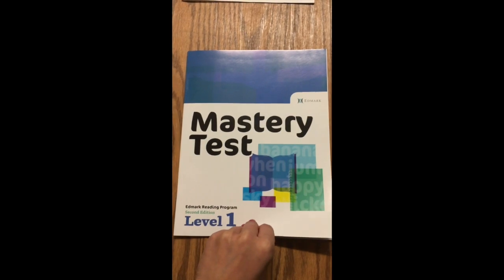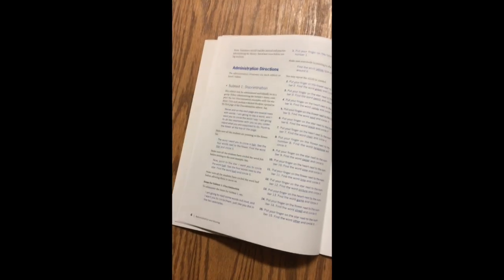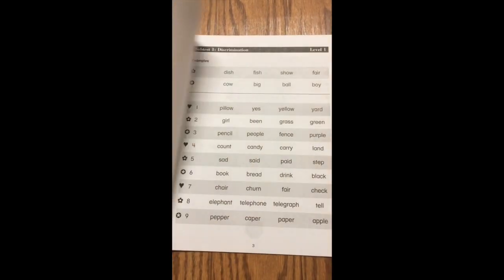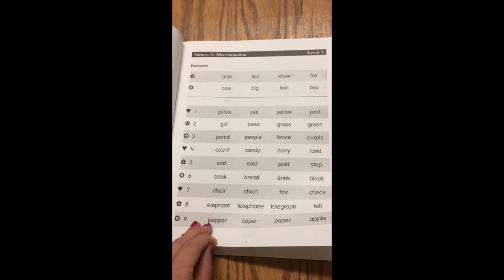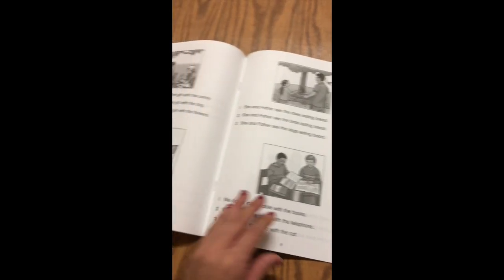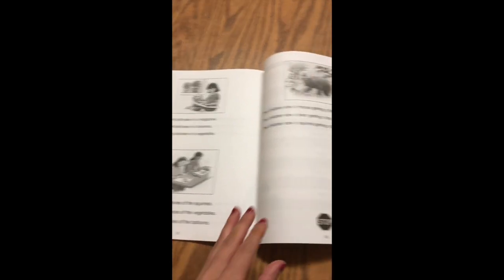So here's the mastery test. This is the booklet for teachers, and I won't go through the whole thing, but on page 4 it starts out with the directions to give the test, and it's all scripted. This is what the student will get, and you start out with the discrimination test, and if the student makes 3 or more errors, then you'll go back and go to the pre-reading lessons, but if they make less, you go on to complete this whole mastery test. And once that is complete, it'll give you a good idea of where you need to start with the lessons.